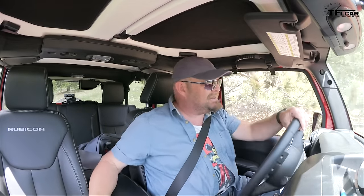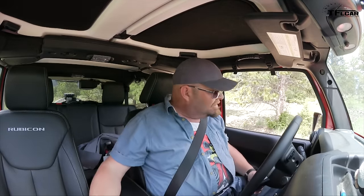That was the deepest rut. It did bottom out a little bit, but with the sliders and everything else and the armor underneath, it's not a big deal. But that's the price you pay for going for the unlimited. The breakover angle is obviously much more exaggerated over the short wheelbase regular Jeep Wrangler.